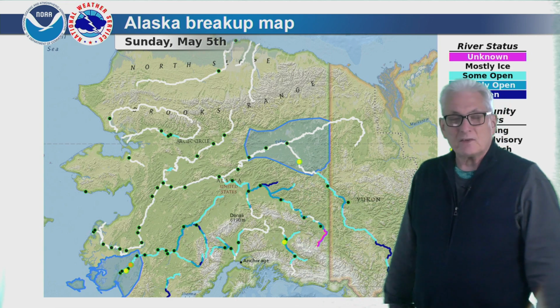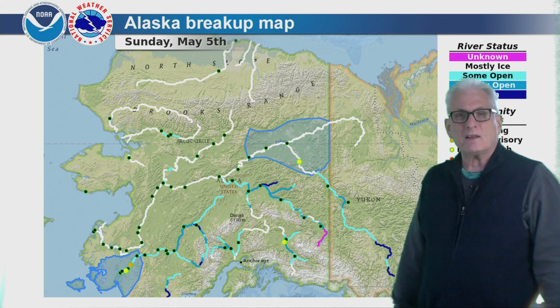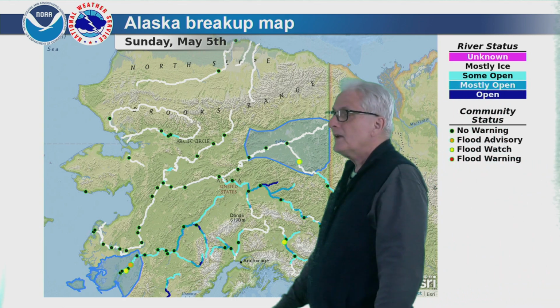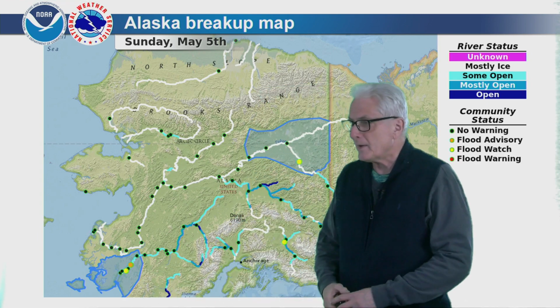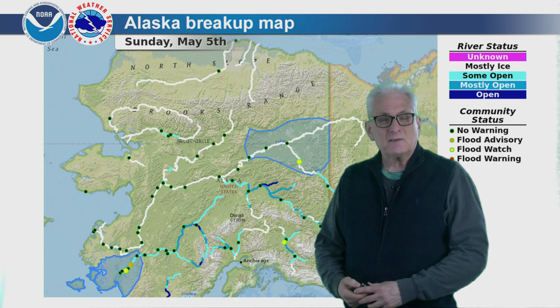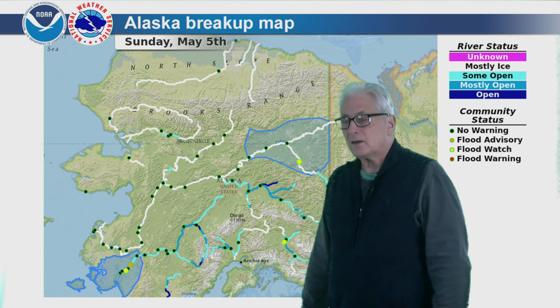And then as we move down to the Copper River Basin, there's still a flood advisory out for the Glen Allen area for minor flooding due to snow melt there for the next couple of days. And then off over to the west and southwest, there's a flood advisory out in the Kuskokwim River at Akiak until 11 a.m. Tuesday for ice jam flooding in that area.